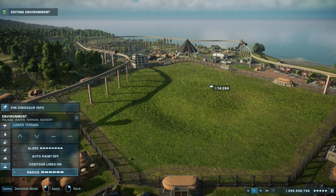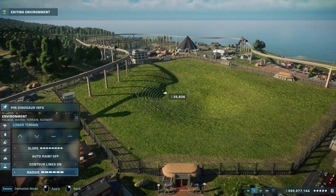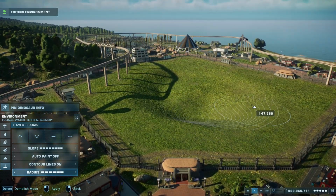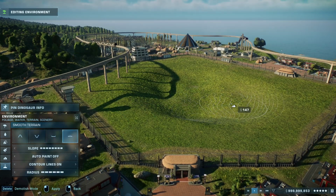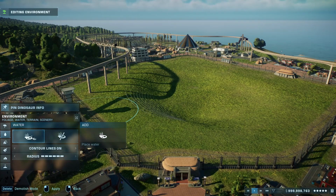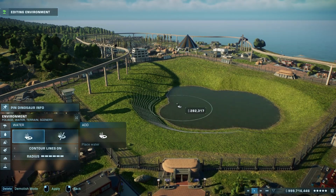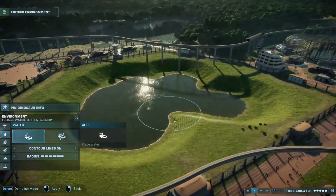You know, a lake's gotta have some depth to it. So we're gonna lower the ground here in a little circle area. Expand it just a bit, however you like it, up to your liking. Make sure you smooth out the bottom. And let's add the water and see how it's gonna look. There we go. You can always adjust it to your liking.